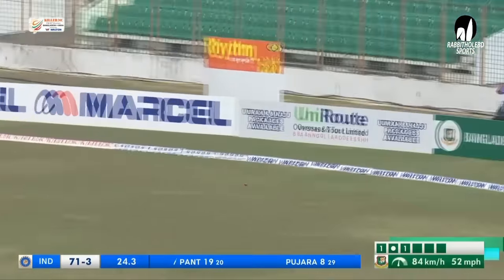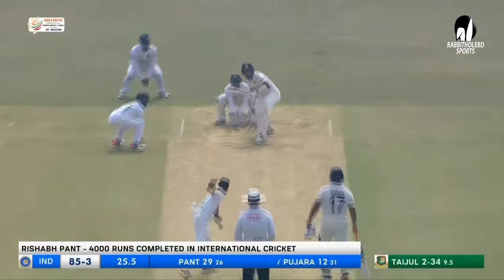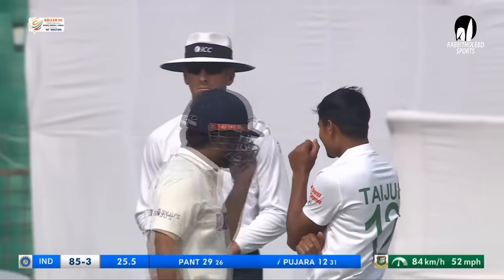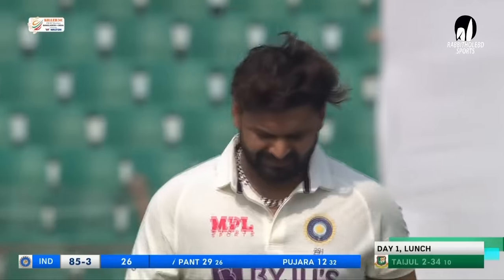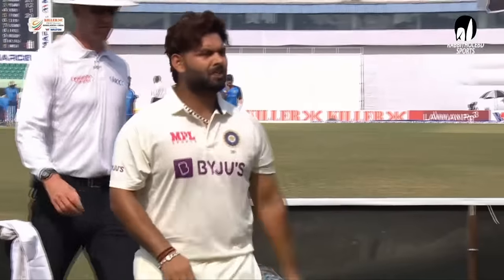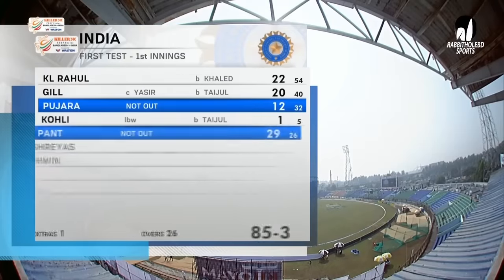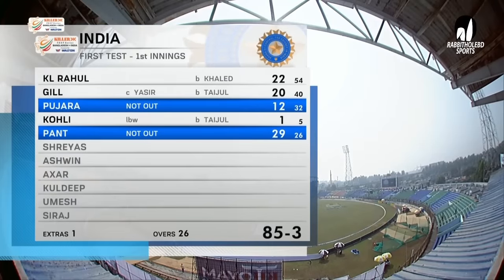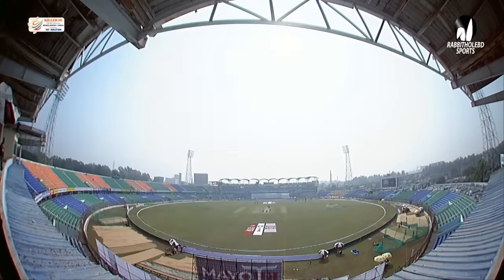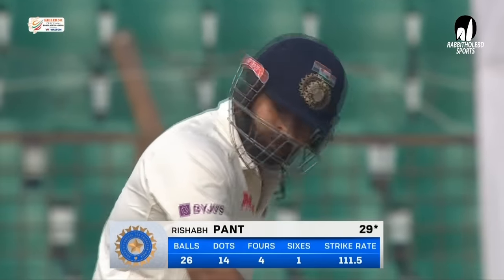Well, there you go. Anything that is wide is going to be punished. Smother the spin. Oh, that's close. Big appeal. Shake of the head. Taijul so far shining for Bangladesh. And batters coming in have built up a partnership that has another prize wicket. KL Rahul and Shubman Gill, the Bangladeshi bowlers will be pretty happy with what they've achieved. 1 for 17. Now, that must have been the thought as well. The squad has had to travel back nursing an injury.